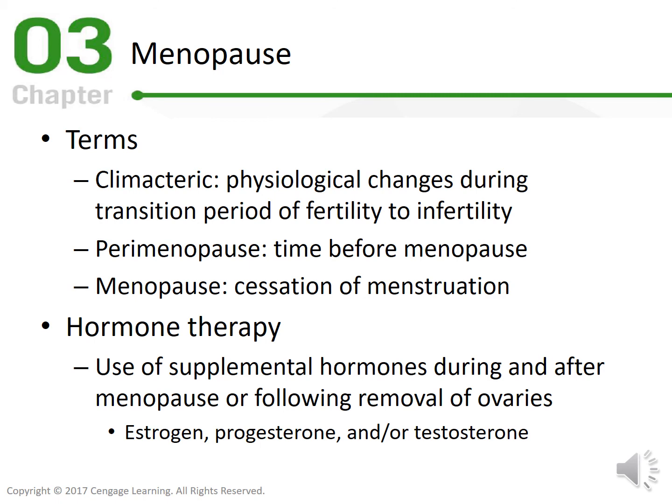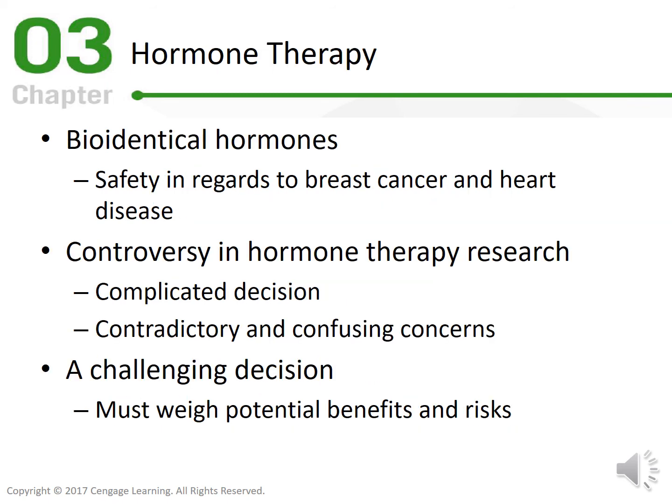Hormone therapy is a common treatment during menopause. This includes the use of supplemental hormones during and after menopause, or following the removal of the ovaries. Some hormone treatments include estrogen, progesterone, and/or testosterone. Hormone therapy. Bioidentical hormones.